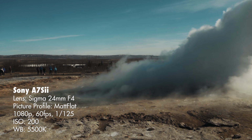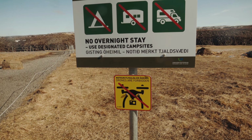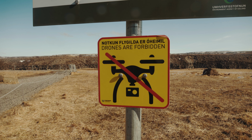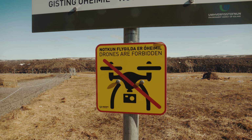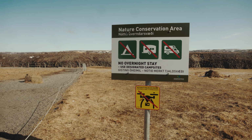That said, I do know at the very least the Thingvellir National Park has restrictions on drone usage. You're not allowed to fly in the park. I don't know if that's because there's some wildlife there, or if they just decided there are like 800 people here with drones and we don't want to deal with this.